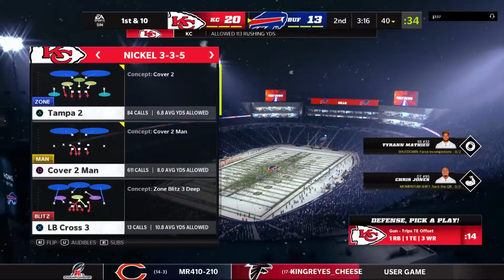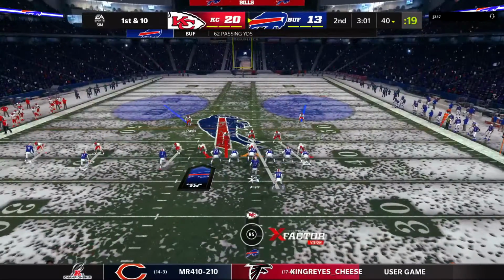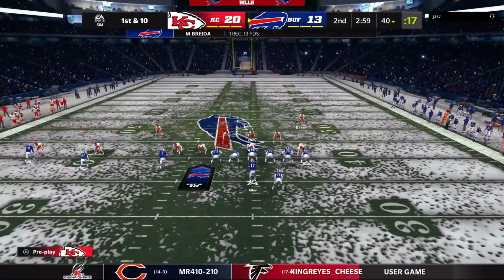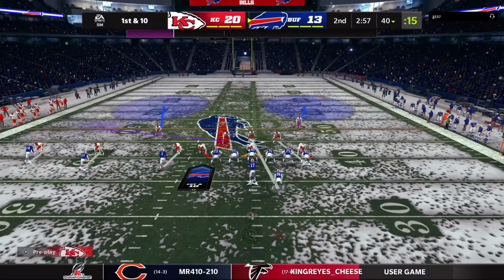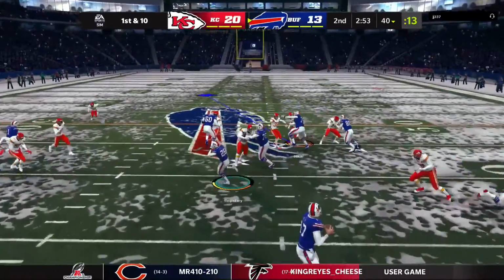Well, I like the play design there. They occupied the defense downfield, everyone trying to account for someone. But unfortunately, they didn't account for the running back slipping out of the backfield. And he was absolutely unnoticed and wound up getting big yards on that play.